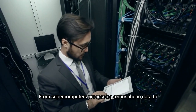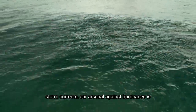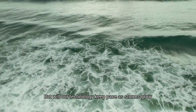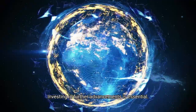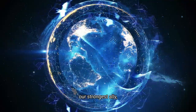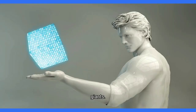From supercomputers processing atmospheric data to drones capturing storm currents, our arsenal against hurricanes is more advanced than ever. But will our technology keep pace as storms grow fiercer? Investing in further advancements is essential. In this ongoing battle with nature, technology is our strongest ally, providing both safety and hope against these natural giants.